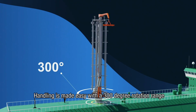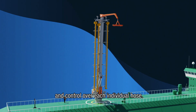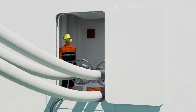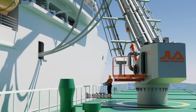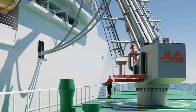Handling is made easy with a 300-degree rotation range and control over each individual hose. This allows the operator to remotely maneuver the coupler into the optimal position. There, the dry brake coupling ensures safe and quick connection and disconnection. In addition, the flexible hoses allow you to follow a ship's movements while bunkering.